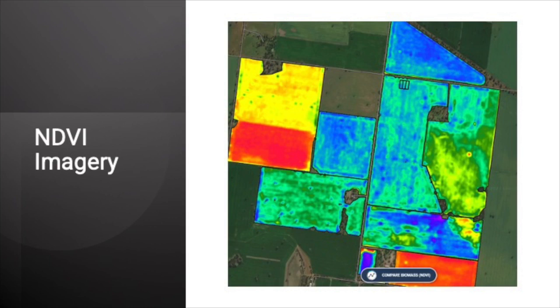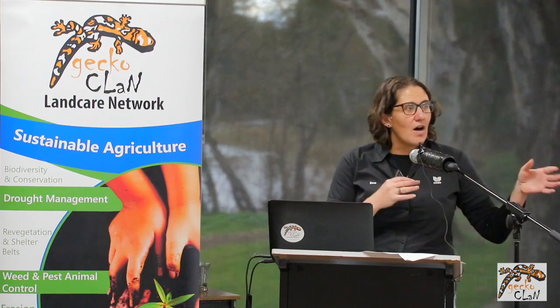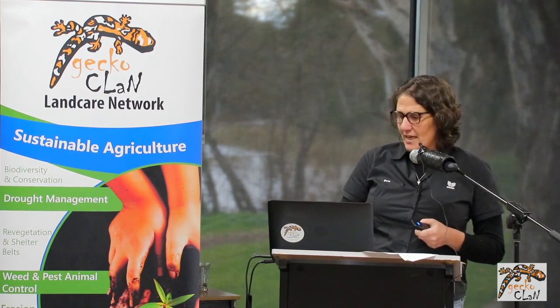Other people use NDVI imagery, as you said, and up in that neck of the woods, or up a little bit higher near Swan Hill, it's really good to show the dunes and swales. So they're using it to figure out where they're going to do their nitrogen sampling in the low and the high sand areas, because it really correlated well with that.